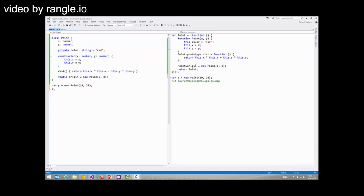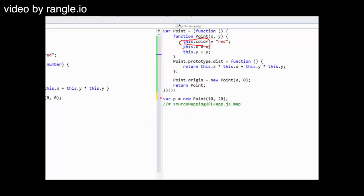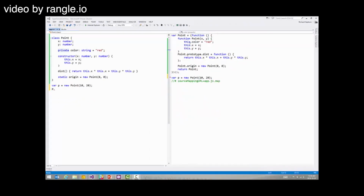And you'll notice on the right-hand side here that it's really not private. There's nothing that prevents a developer from accessing color. But in the future, in ECMAScript 6, I believe there's a proposal called symbols that will effectively allow you to create hidden properties or hidden property names. And the TypeScript team is saying that that's something they're going to consider, which is turning privates into symbols in ECMAScript 6.